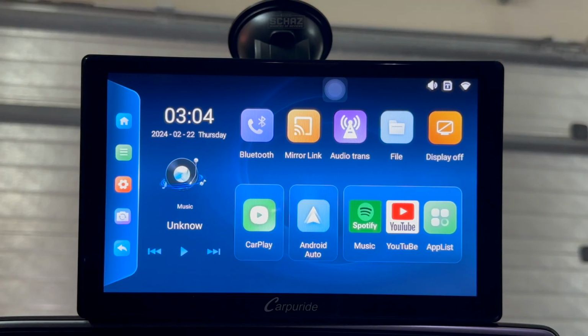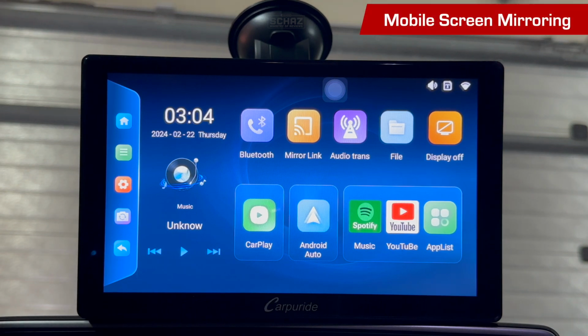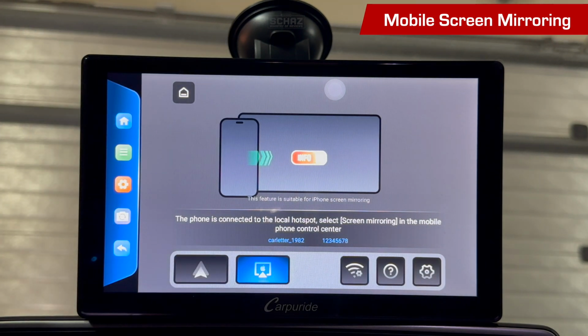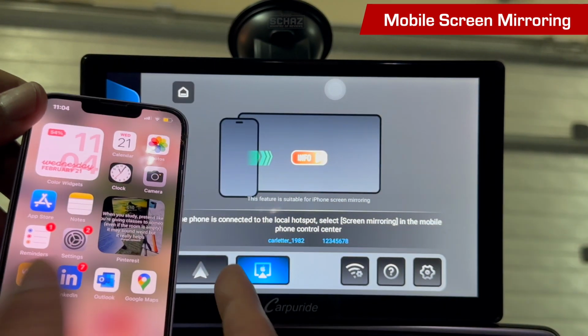So the other very nice application on this portable screen is called the mobile screen mirroring. Basically, you can mirror the screen of your mobile onto this main portable screen here. You simply need to click on this mirror link, and then you get all the instructions on how to do this. Now you can do this on both Android mobiles as well as on iPhones. I've got my iPhone here, so I'll try it on my iPhone.